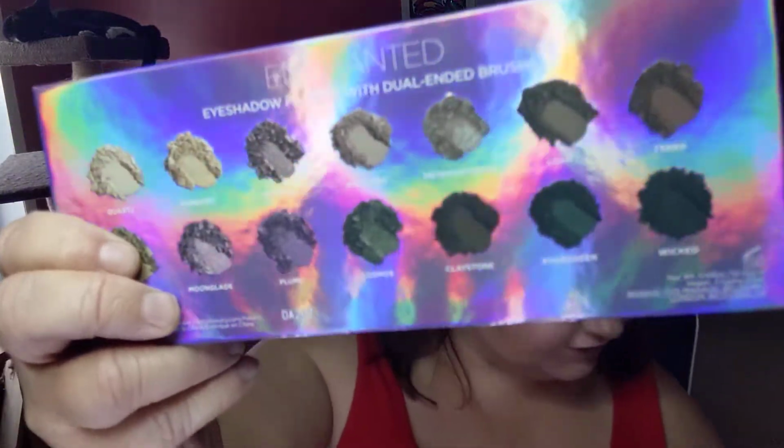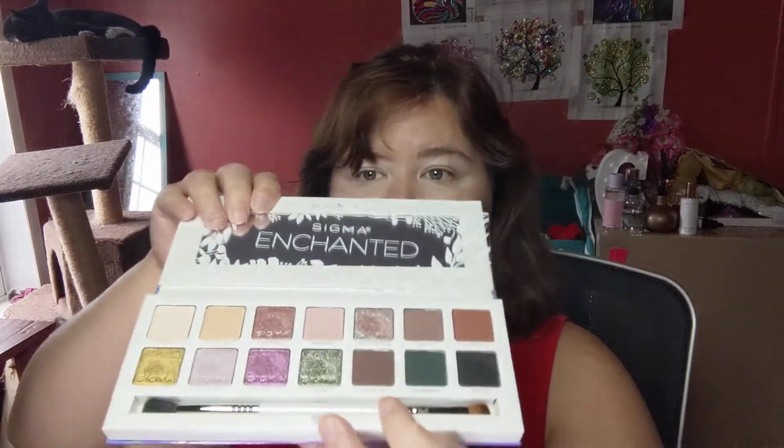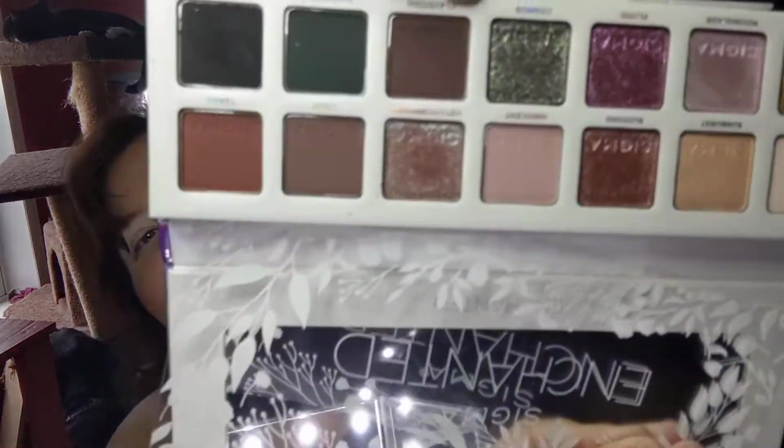Because in my splurginess, I think I'm all fancy today, I got the Sigma Enchanted palette. Can we just take a moment to appreciate the beautifulness of this palette? I feel like such a fancy girl. It comes with this fancy thing that says Sigma Enchanted. And look at these. I know my fingers have been in there, so I can't wait to use this.